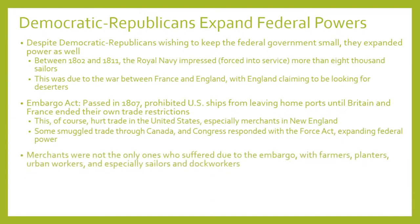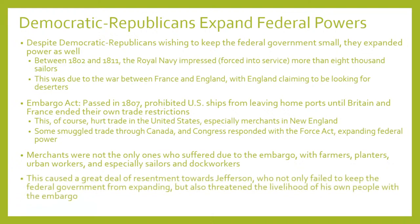So the embargo hurt everybody, farmers, planters, urban workers, and of course sailors and dock workers. So this caused lots of resentment towards Jefferson. The people that were behind Jefferson keeping the federal government from expanding were angry, and then just everybody else, because he was threatening the livelihood of everyday Americans with the embargo.